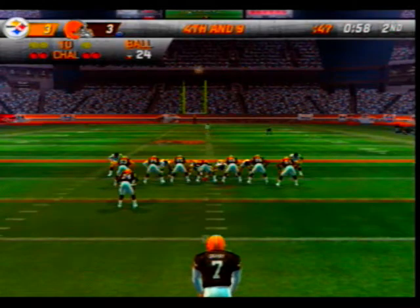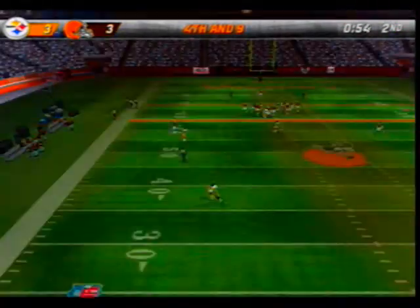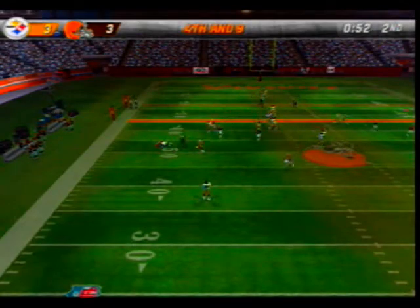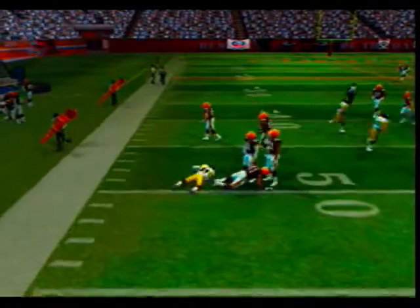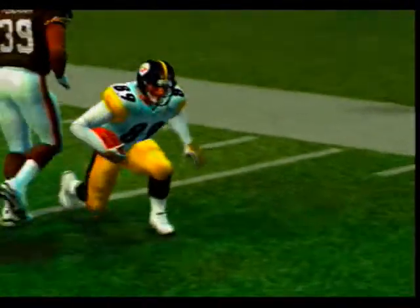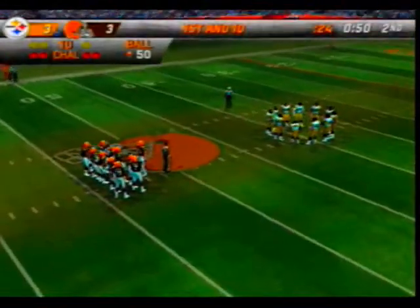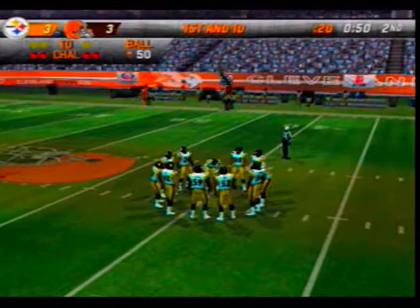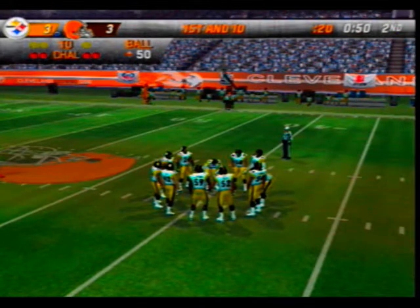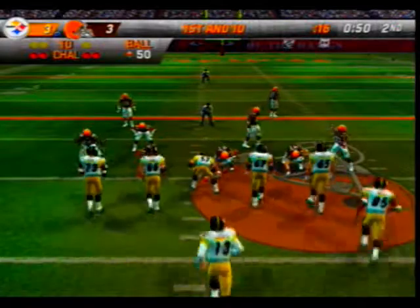Graham comes into the game for the punt. Moss back to return. From the 40-yard line, Moss doesn't have a whole lot of room to work with, getting it to midfield. Ball on the 50-yard line.